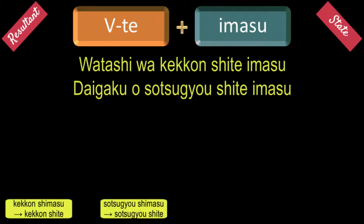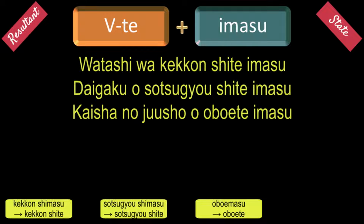Let me give you another example. Kaisha means company, jusho means address, and oboemasu means to remember. As a result of the action of remembering, the state still continues to remain like that. So, if I say Kaisha no jusho o oboete imasu, then it means I remember the company's address. It doesn't mean that I am in the process of remembering now.